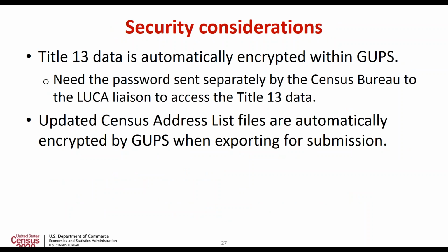Okay, so security considerations. Again, the GUPS automatically encrypts with these Title 13 security considerations. You're going to receive a separate password to access the Title 13 data. And all of the data that you're exporting for submission will be automatically encrypted using GUPS.